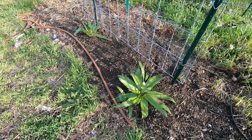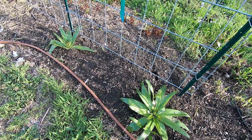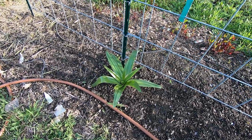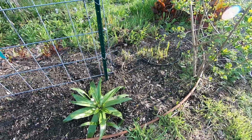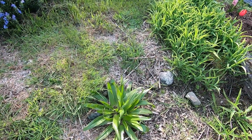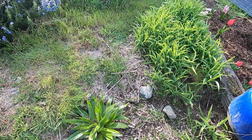And I've got a few lily of the Nile. I transplanted these a couple years ago. I didn't think they were doing anything. They barely survived. But this year, it looks like they're going to bloom. I got these buds coming up. There's two there and there's one over here. And they're even having babies, it looks like. So I'll find a little better spot for them.